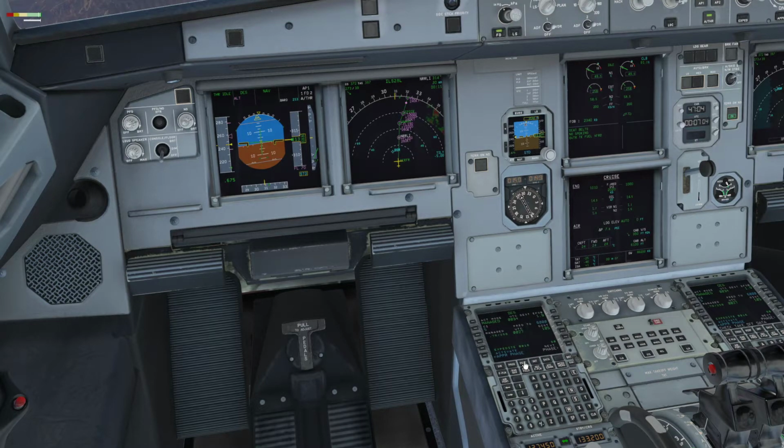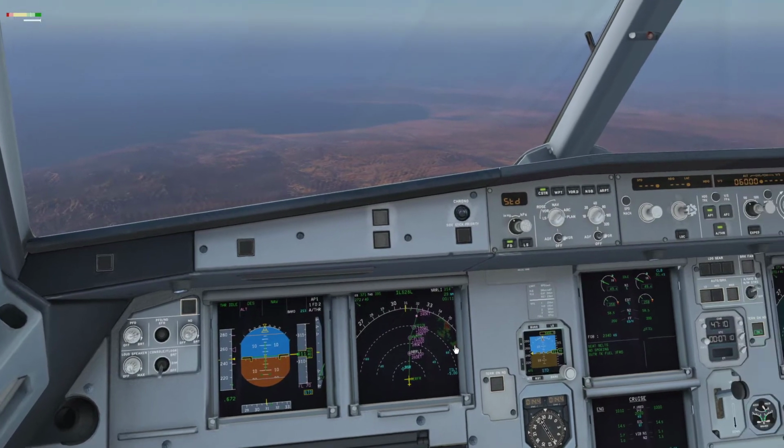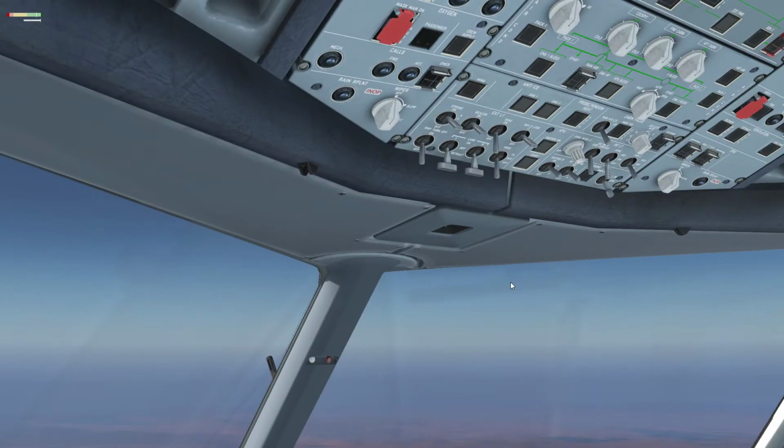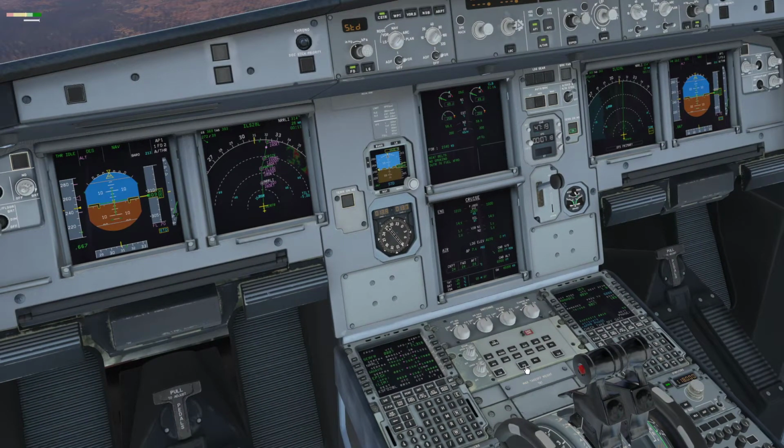Lavon, maintain 13,000, Albuquerque altimeter 2980. Correction on the altimeter 2993. Roger, 2993. Southwest 256, contact Los Angeles Center, 124.62.